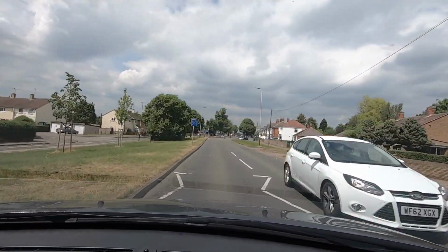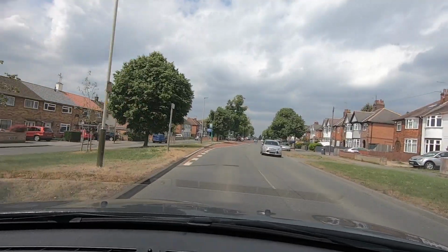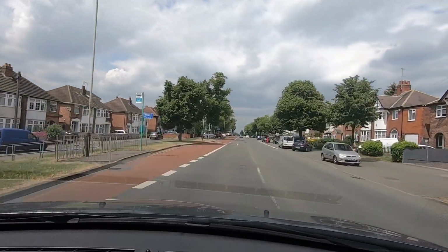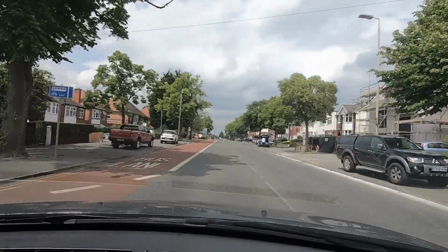As we come along here, we're coming out down towards the Pork Pie Island now, but there's a bus lane that's kind of painted red on our left, and we're not allowed in that bus lane at all, so we're going to stay out of it.